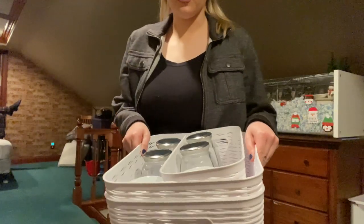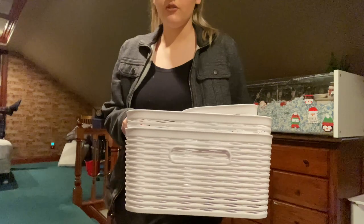Hey everyone, so it's been a few hours. I'm back from the store now. I got some jars to put the treats in. I got 3 storage bins. 2 of them are the same size and then one of them is smaller. I got 4 jars that look like this, that kind of match my other jars.